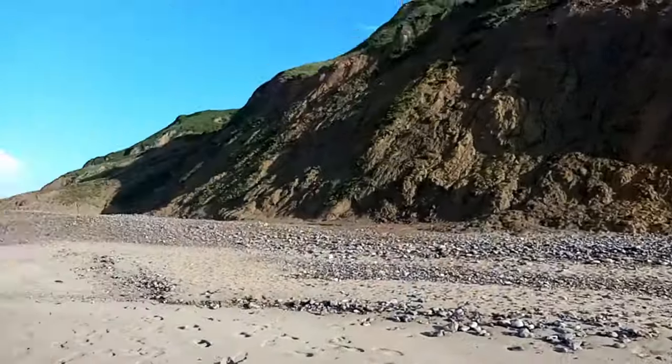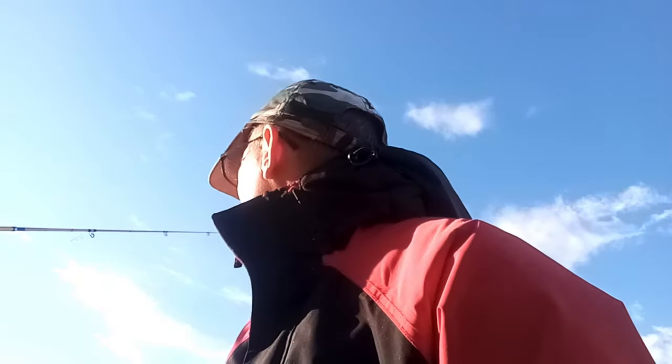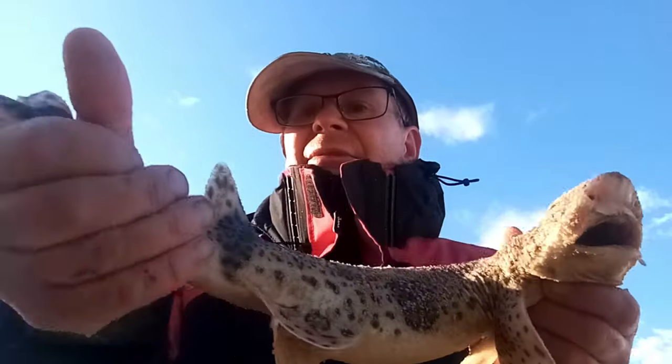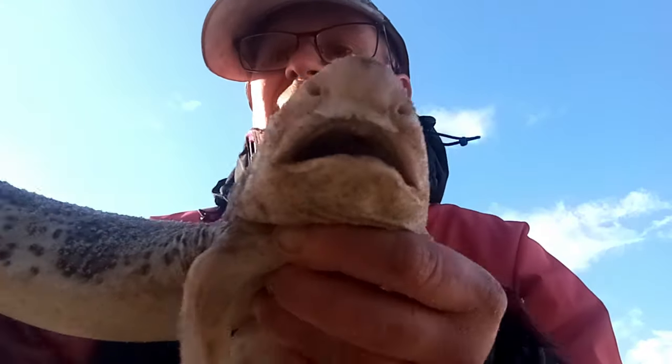Okay guys, I'm literally fighting time, the tide's coming in so fast it's up to my feet, so I was just trying to pack a few bits and pieces away. The rod tip flew over, and a nice big dogfish. This was on the dongle rig, first fish on the dongle, and that was a whole bit of squid, stuffed with raw king prawns, lashed onto the dongle.